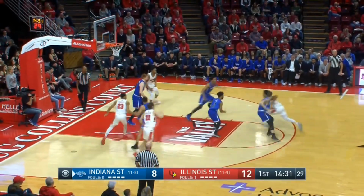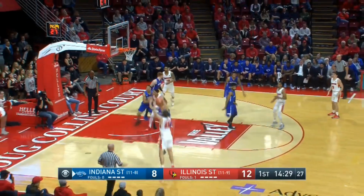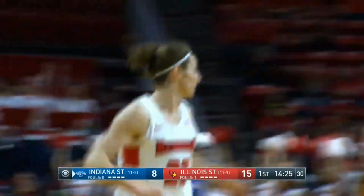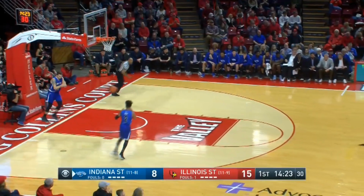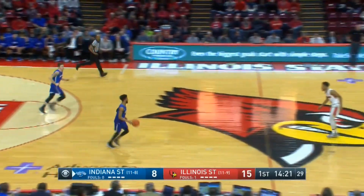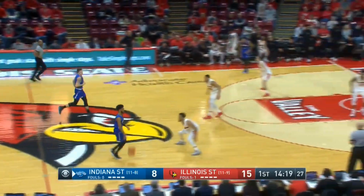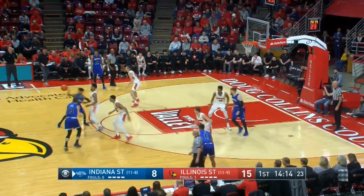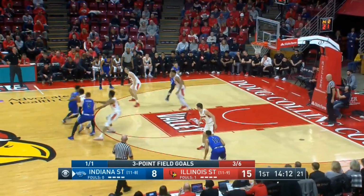Chastain high up, kicks it right on back to Copeland. Now it's Chastain from the wing. He earned it. Chastain isn't known much of a scorer. He's an energy guy. He's a rebound guy, an athlete.